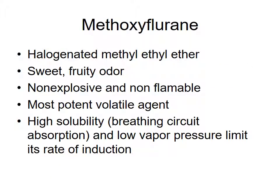Methoxyflurane. Methoxyflurane used to be used, and I don't know if they're actually using it or not. I heard in Australia it's either coming back or they're still using it, where for labor analgesia they used to give women a mask. And when they had a contraction, they put the mask on, and basically they'd go out. Then they'd stop breathing methoxyflurane, the contraction would resolve, they'd kind of come to again. And when the next contraction came, they'd breathe it. I've heard that it's still kind of in use out there in some places. So, not here.